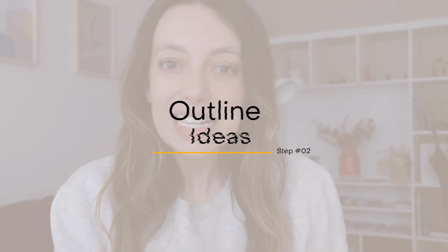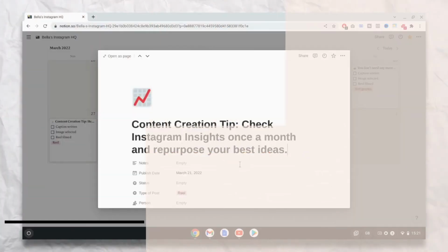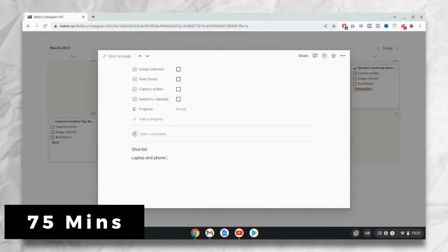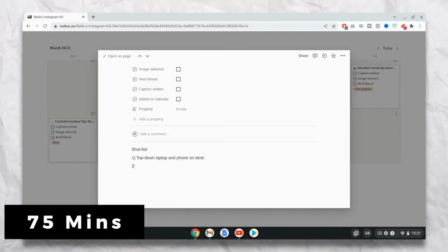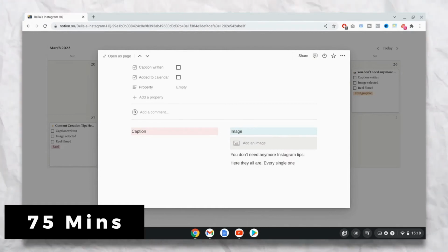Next stage is to outline each reel. So that means deciding what I'm going to say or what text is going to be overlaid over the top of the reel and what clips I need to capture for each one. I also need to outline the carousel and the text graphic, so what text I want to be on each slide in the carousel and what I want to say on the text graphic.